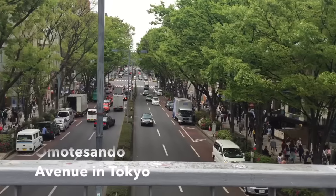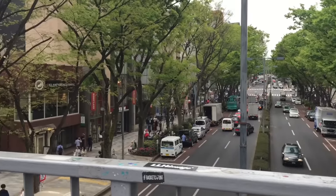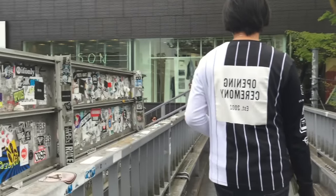So now we venture onto Omotesando Avenue in Tokyo, which actually features Dior's first store in Japan.